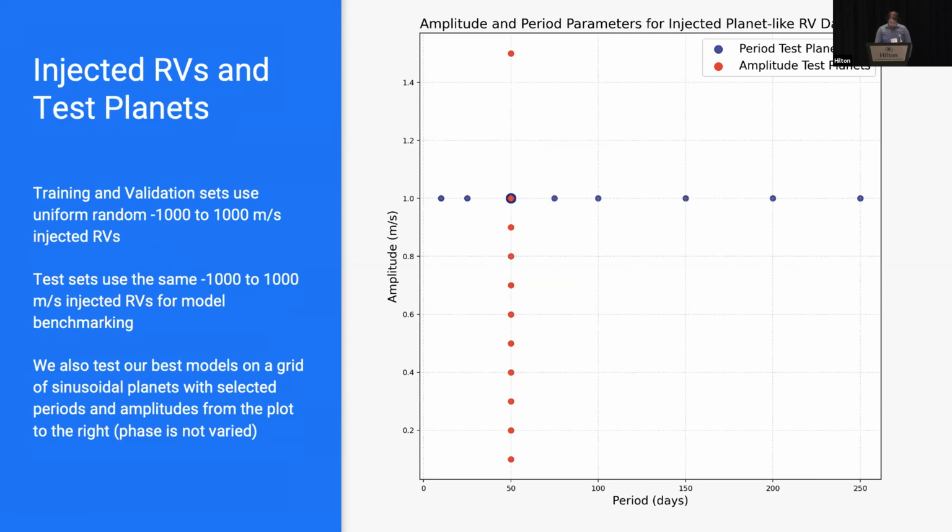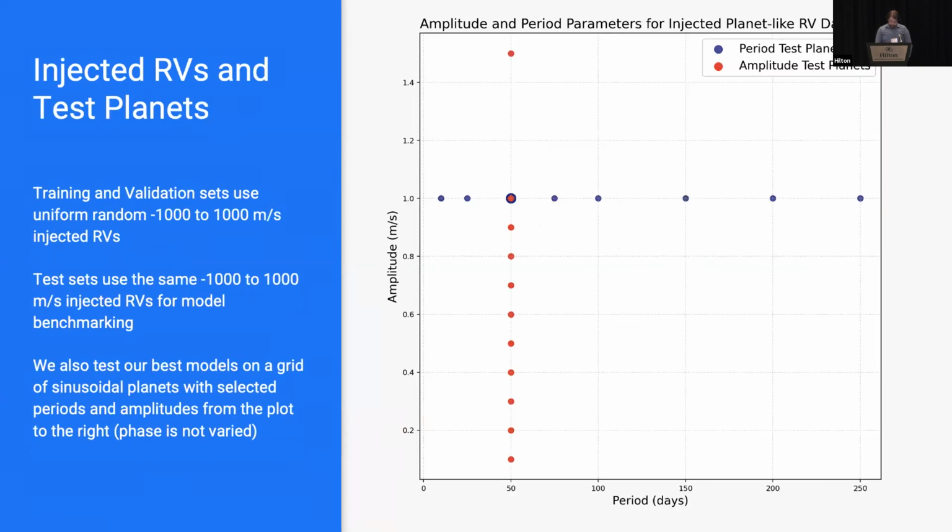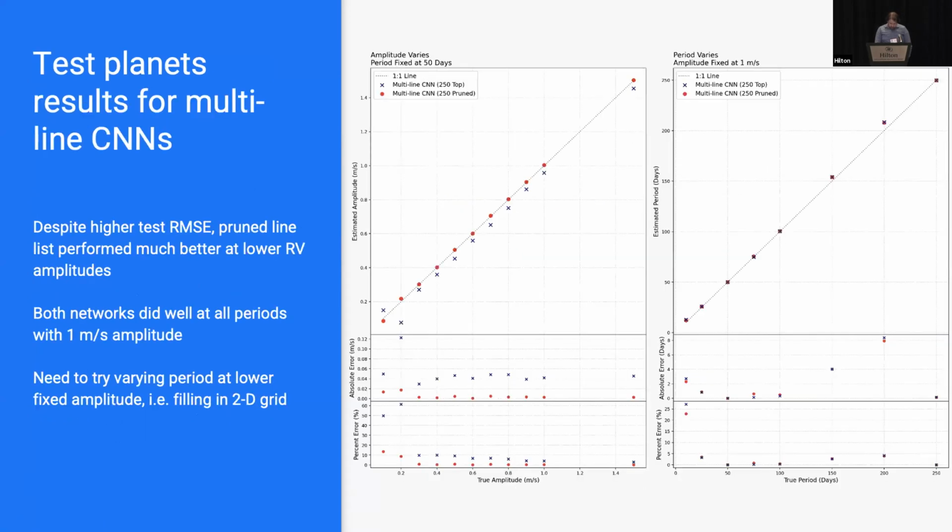All right, so these are all benchmark model results using those -1,000 to 1,000 uniform random injected RVs. And then we thought, okay, let's test this on some actual planets. This is the planetary grid that we've tested it on so far. We want to fill this in more, but we just did 1 meter per second at various periods and a 50-day period, various amplitude planets. We only use these planets for the test data set. So that 10% of the data that we reserved, we injected these planets into that.